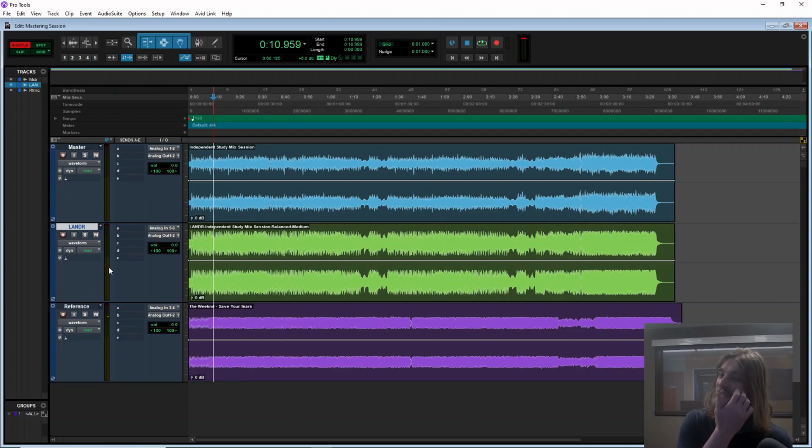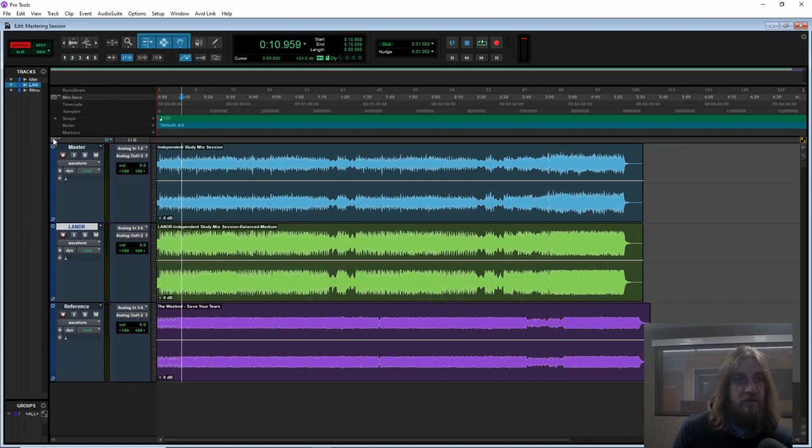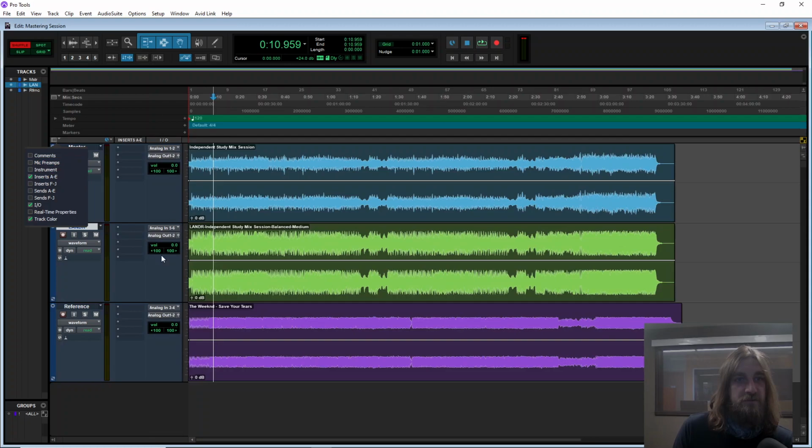Cool. So that's going to allow me to go back and forth and make sure that anything that I apply to process my version is going to, hopefully, get up to par with the Lander version. I also don't want to see sends or anything like that. I want to see my inserts, because I'm going to be adding audio processing, not to the reference, not to the Lander version. I'm just going to try to make my master sound like the Lander one.